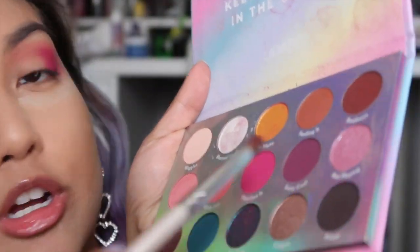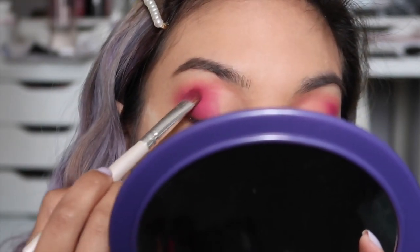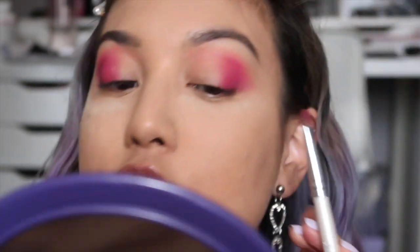Now I'm gonna go in with the same brush because I don't feel like getting another one, and I'm gonna go in with this deep purple in the shade Keep Cool. I'm just gonna get a little bit on my brush and deepen the crease a little. You can barely see it, but we can always go back and darken it up.